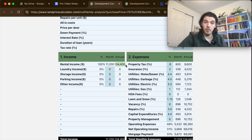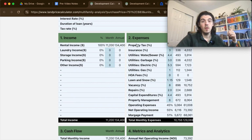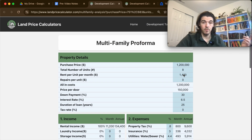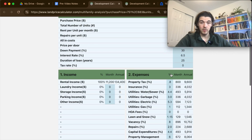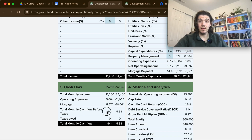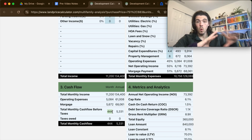Our income is going to be $134,000 annually. So we have our expenses: our property taxes, insurance, utilities, our maintenance, vacancies, property management fees, and that gives us our operating expenses of $5,000 monthly with a mortgage payment of $5,600. And that's based off of the purchase price, your down payment, and then the interest rate. So our total monthly income, $11,000. Our operating expenses is $5,000. Our mortgage, $5,600. Our total cash flow is $400 for the whole property.